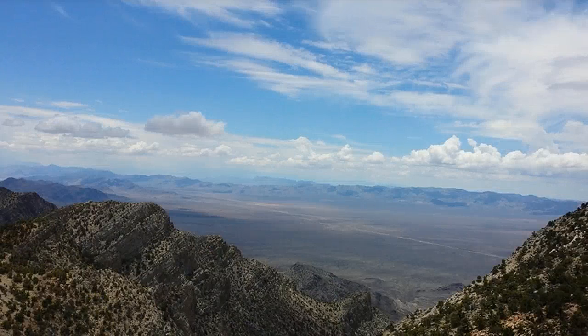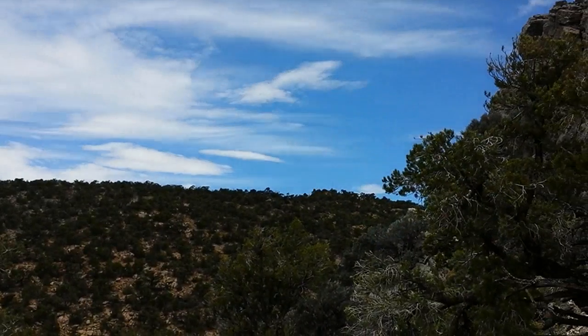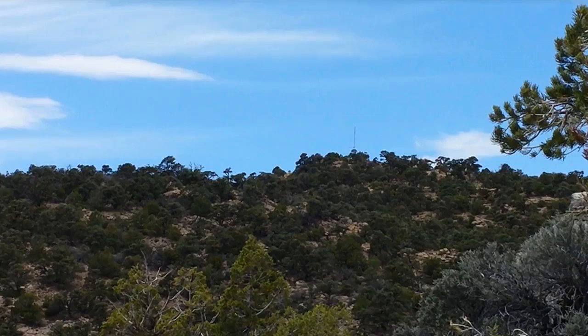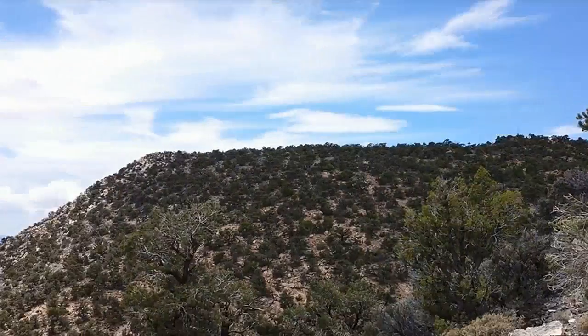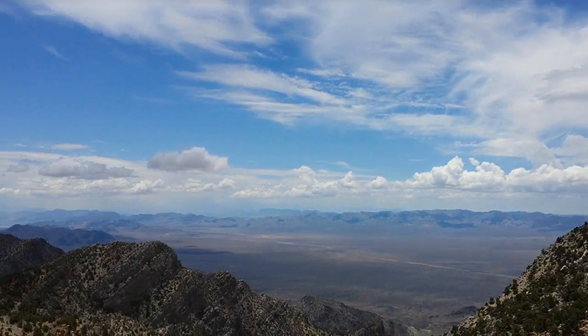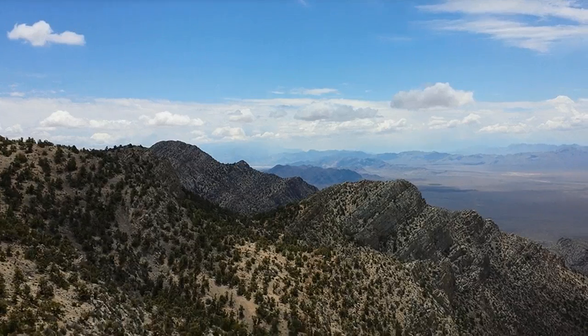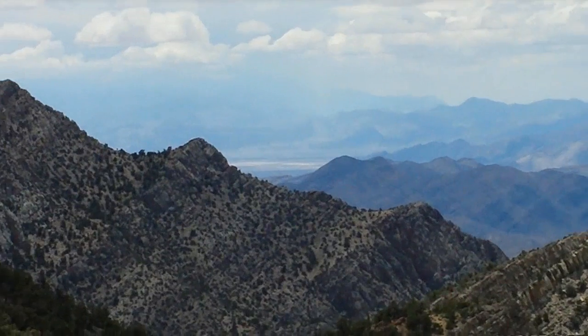And this shot was up a little higher, right outside the summit of Tikaboo. And you could see it there, where that tower is, if you guys can see it. That is the summit. I could barely see. Right over there it is.